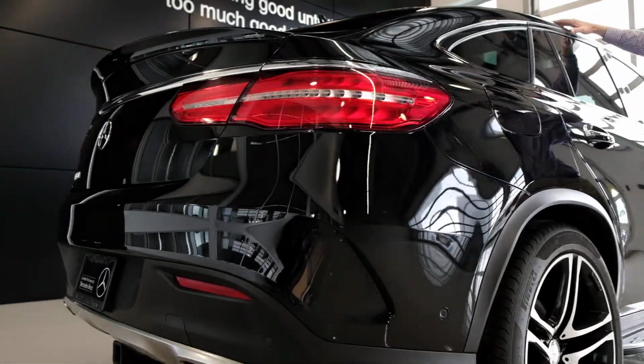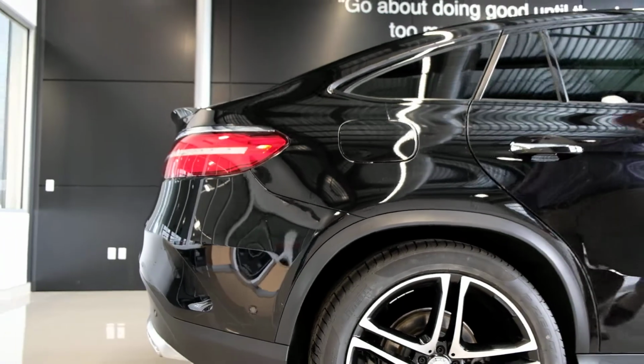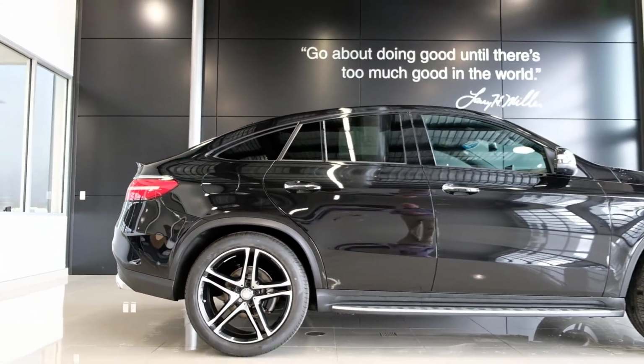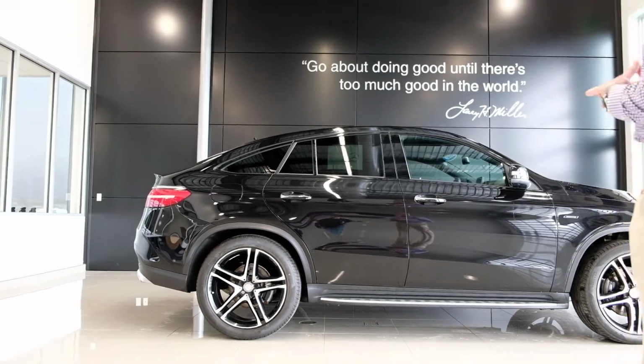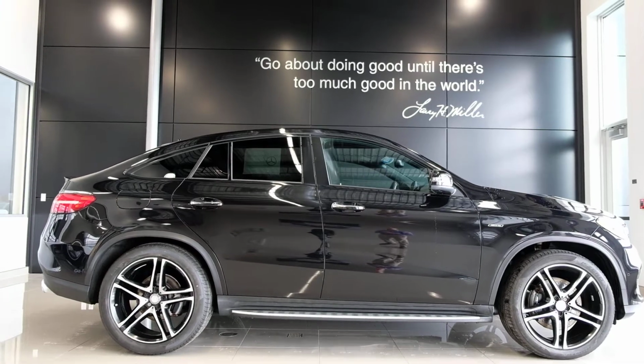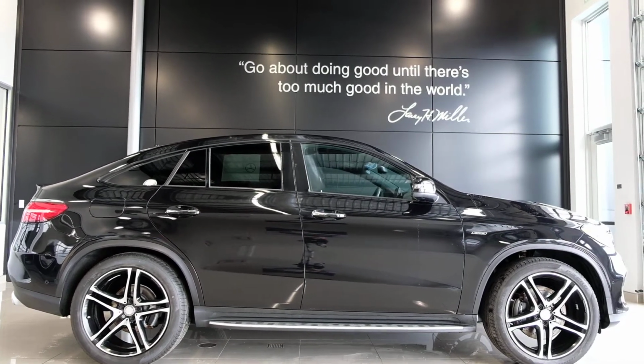But in the SUV, you can see we've got a very sloping roofline. It adds to the aerodynamics of the vehicle, but look how beautiful that thing is. Very sporty. It's a very popular model and still somewhat hard to get.